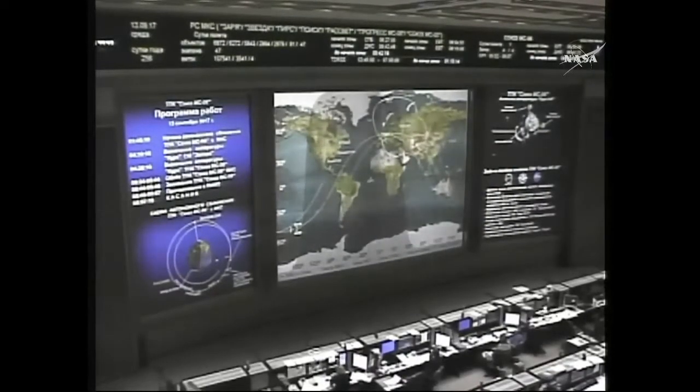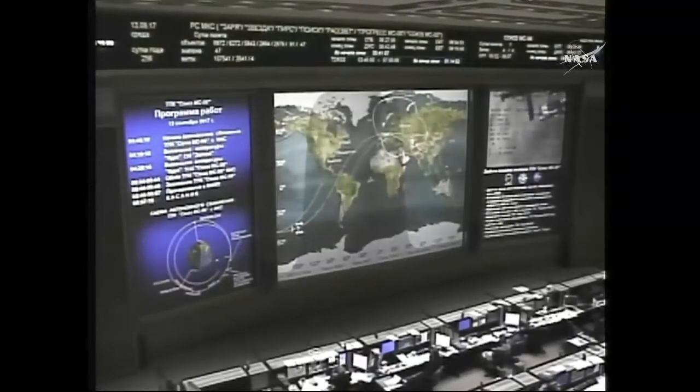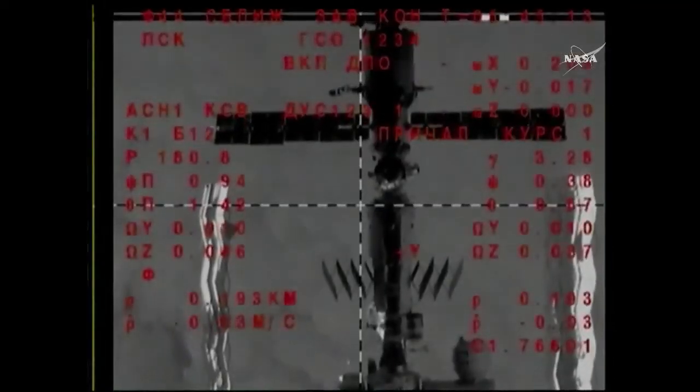Mark, could you please send R5? We have K-15 illuminated. We continue the maneuver. The range is 193 meters, and the rate is 0.03, and the word value is nominal. And R5, Mark, send it once again. Thank you.